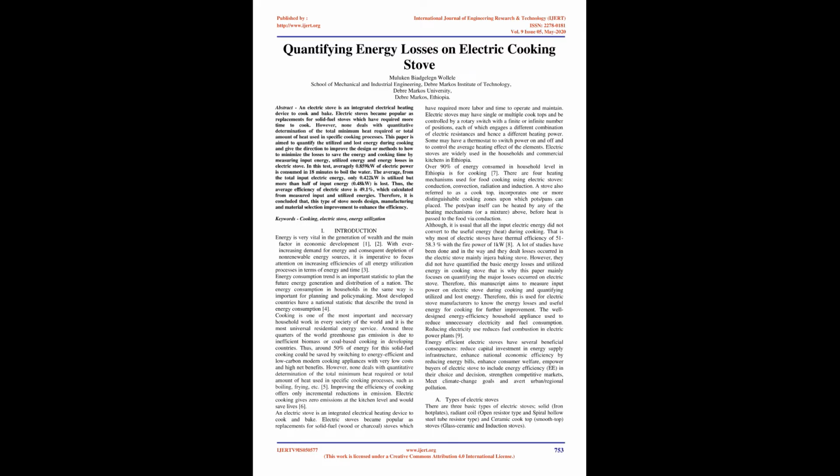Introduction. Energy is very vital in the generation of wealth and is the main factor in economic development. With ever-increasing demand for energy and consequent depletion of non-renewable energy sources, it is imperative to focus attention on increasing efficiencies of all energy utilization processes in terms of energy and time. Energy consumption trend is an important statistic to plan the future energy generation and distribution of a nation. The energy consumption in households in the same way is important for planning and policy making. Most developed countries have a national statistic that describes the trend in energy consumption.